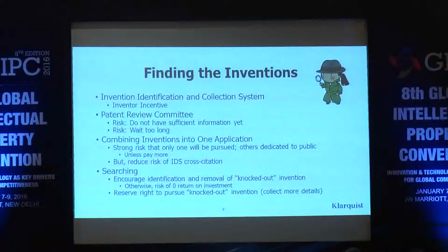Now, I don't have a lot of time, and this presentation could go over, so I'm going to go through this pretty fast here. This is essentially what we talked about before, where we identify the inventions, the harvesting part. It depends completely on the culture of the organization. Could be you provide a monetary incentive. Could be you have some sort of accolades that are given. Or it could be that you just work together with the R&D department.